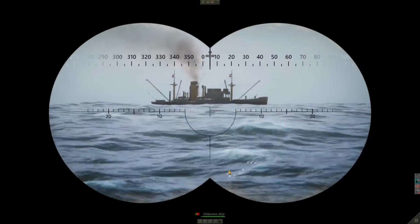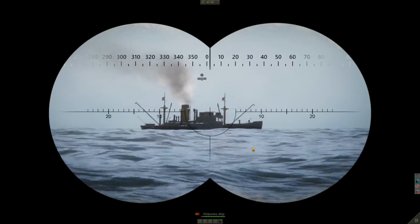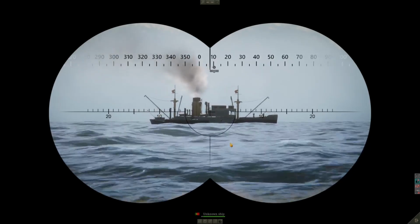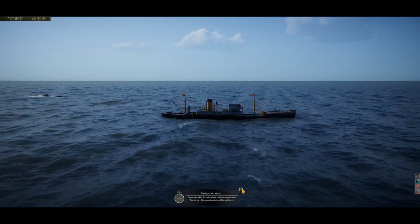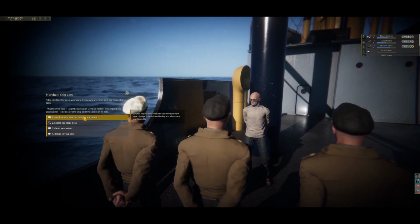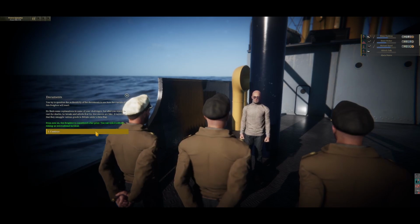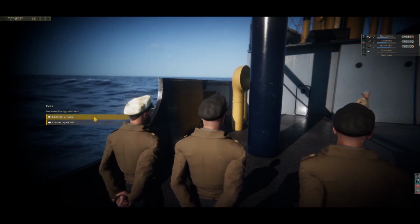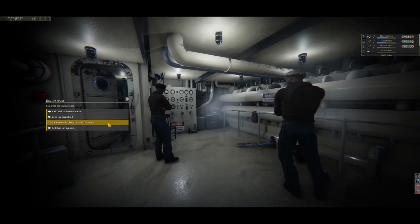All right. So it's from Portugal, Portuguese ship. So probably a smuggler. So let's go check her out. What do you need, officer? All right, go ahead and plant some explosives.